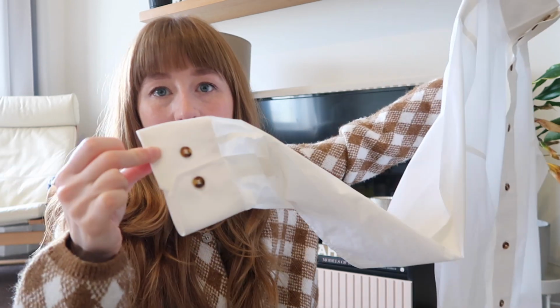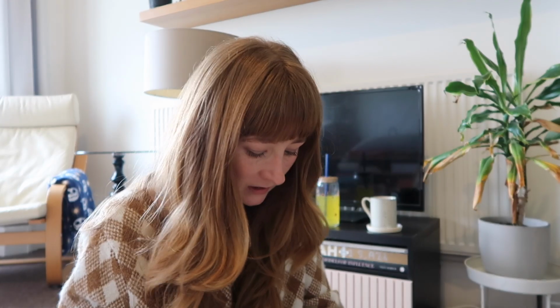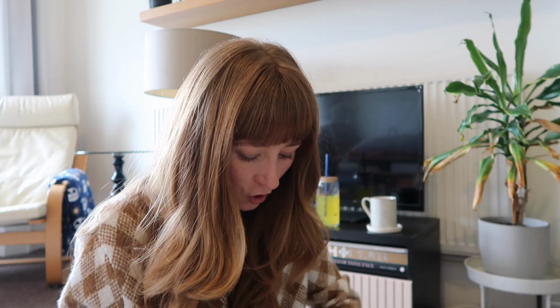But the tailoring on this shirt is absolutely gorgeous, and the main detail that I loved is these top 3, oh my goodness, what have I done?